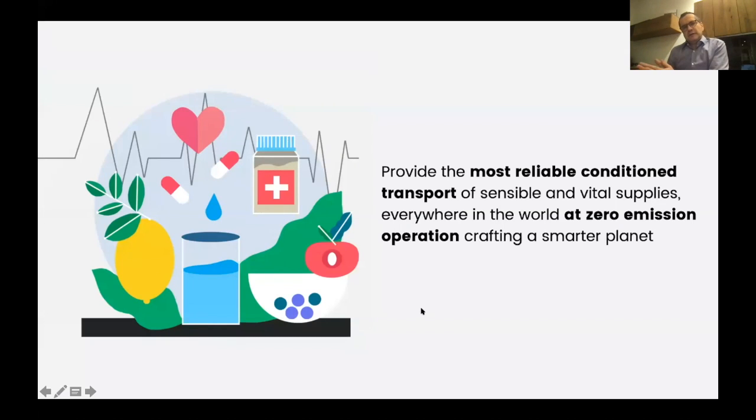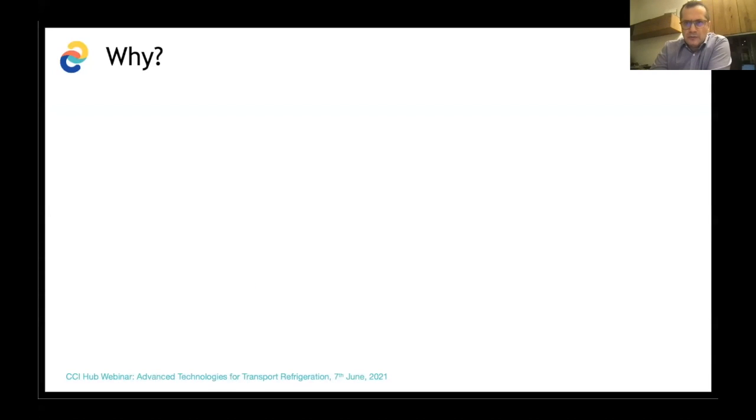Just a short introduction on Productbloks. Our vision is to provide the most reliable conditioned transport of foodstuffs, pharmaceutical products, or vaccines, which were mentioned also, at zero emission operation. This means that we considered both direct and indirect emissions. We are not addressing just the refrigerant side of the conditioning, but we have chosen to use electric vehicles for our purposes, at least in the first stage of our developments.